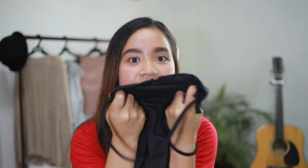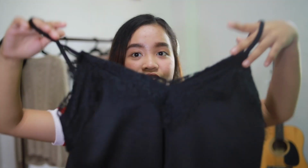And guys, the fabric is really nice, super high quality. I bought this for around 180 pesos, and it's definitely a steal, guys. I was looking for these types of dresses or tops, but I couldn't find any. Or if there is, in Forever 21 or H&M, it costs like 800 to 1K, and I think that's really expensive. I know the quality is also nice, but guys, for 180 pesos, it's really a steal.